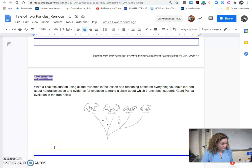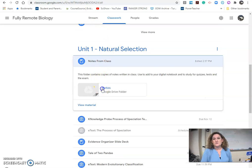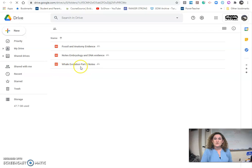You can also go back and look at your whale evolution. I put the notes for that that we talked about on the Google Classroom in the notes section. So let me show you that. So here's notes from class. If you click on this folder, I'll continue to add the notes here as we do them. And so I added the whale evolution notes here today. So this is the whale evolution part 3 notes. These were the notes on the embryology around the whales.